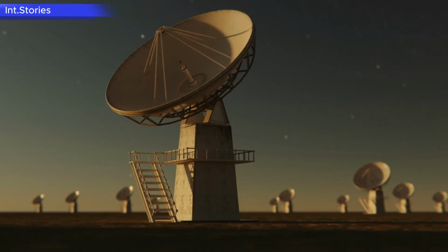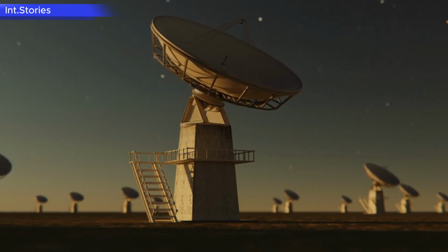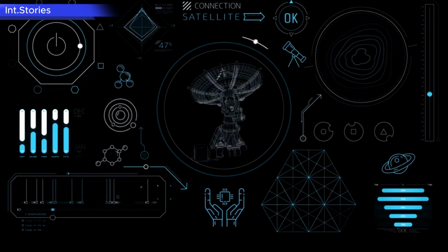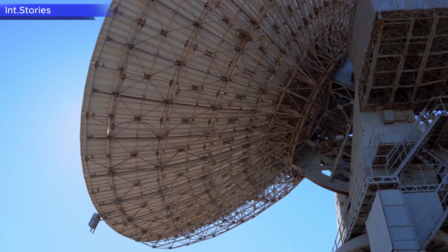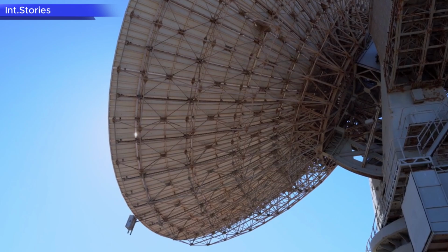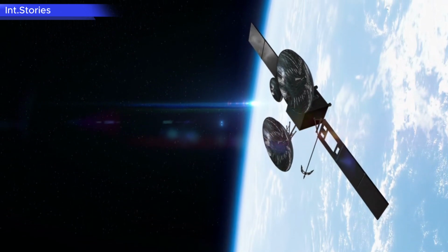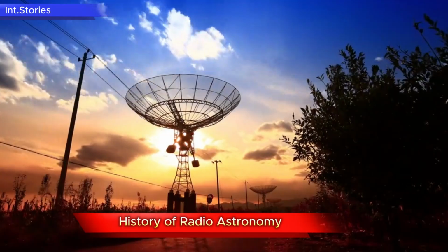One of the most important tools in this endeavor is radio telescopes, devices capable of capturing radio waves emanating from cosmic objects. These signals, invisible to the human eye, carry invaluable information about the processes occurring in the most remote corners of the universe. In this video, we will take a journey into the world of giant radio telescopes, examine their structure, principles of operation, history of development, and, of course, get acquainted with the most impressive representatives of this class of astronomical instruments.